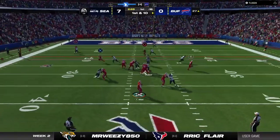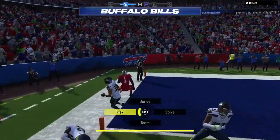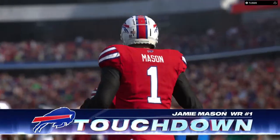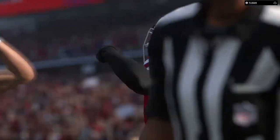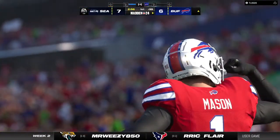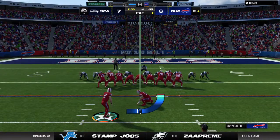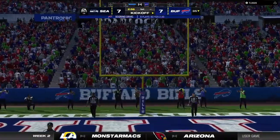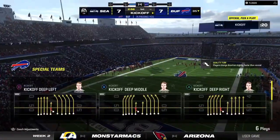On play action, Allen. Wide open receiver, complete. Touchdown. A great effort there with his first career NFL touchdown. And the Bills are an extra point away from drawing level. It's Tyler Bass on for the extra point attempt. It's up and good. So these teams match touchdowns here in the first quarter, and we're tied 7-7.